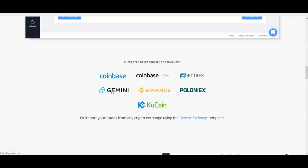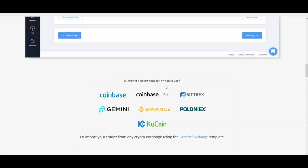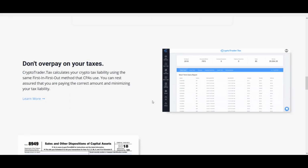Okay, and the ones that they are currently supporting are Coinbase, Coinbase Pro, Bittrex, Gemini, Binance, Poloniex, and Qcoin. They can do any other exchange just using their generic exchange template, but these are the ones they can specifically integrate easily. Also, the software does this correctly, so they can help you not overpay on taxes.